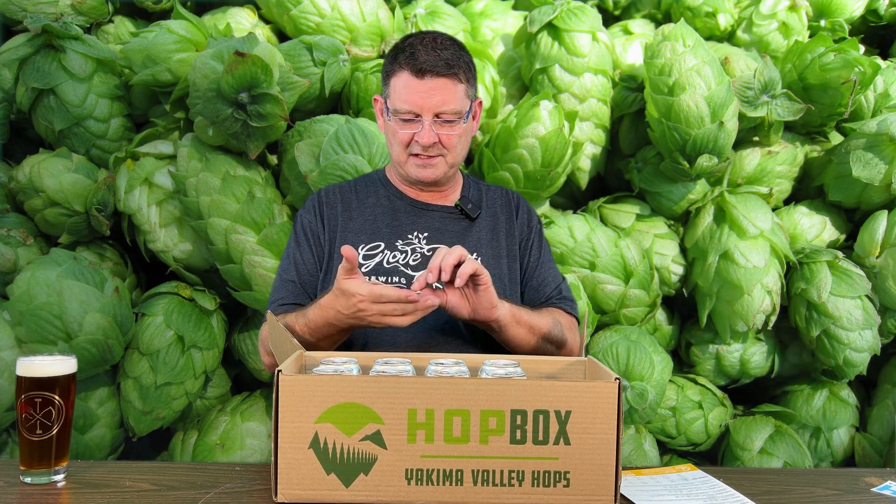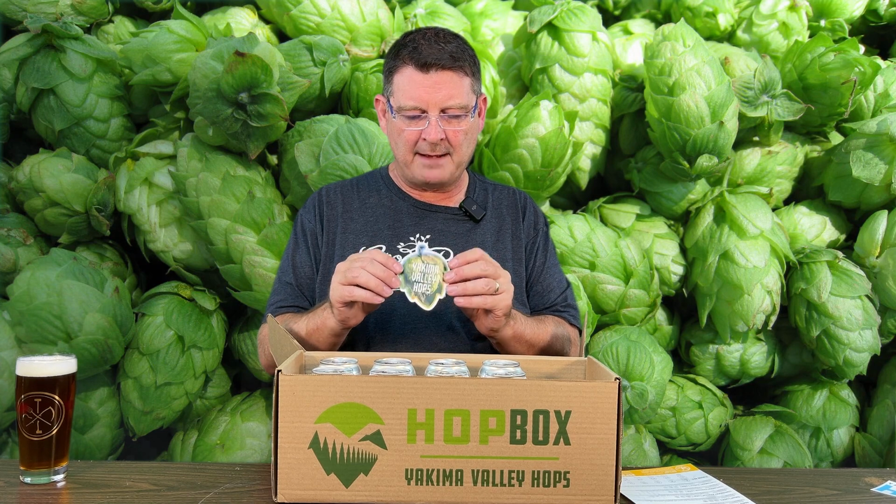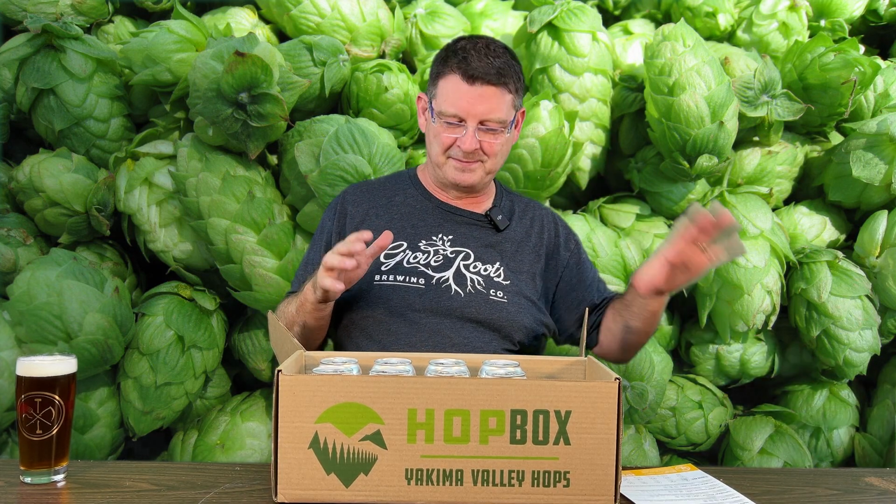The other one, of course, I always like one sticker over the other, that's the way I am. It says Yakima Valley Hops, and it has 2 hops in it and some dying leaves in the background, but just a very cool little sticker. I like that. Starting to think in the new brewery, where am I gonna put all my stickers? Because I have a lot more than just those, but I do.